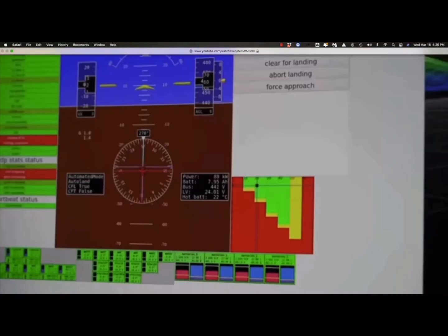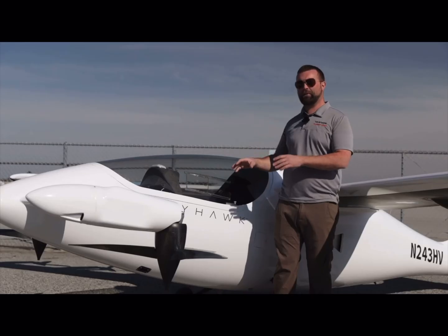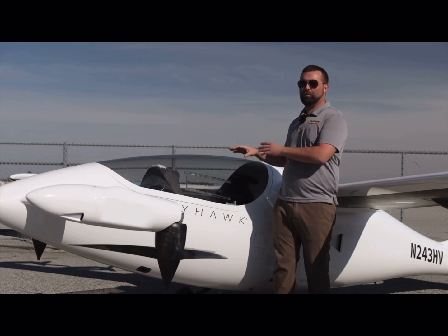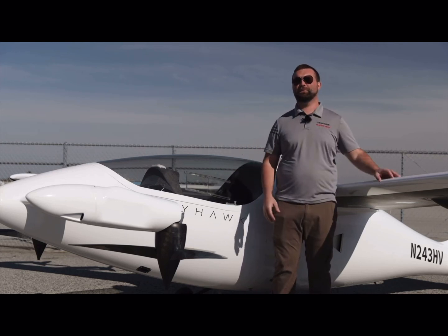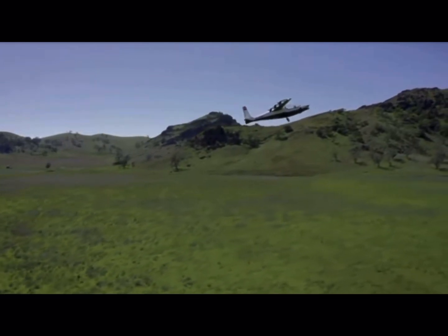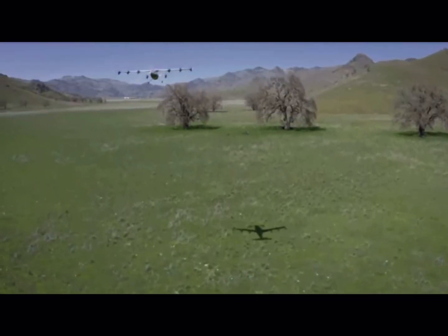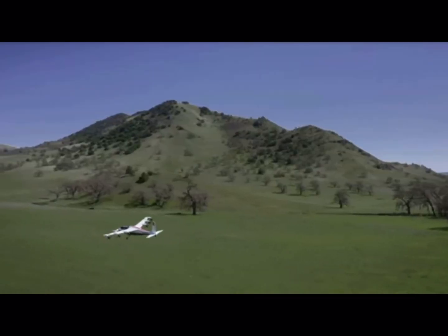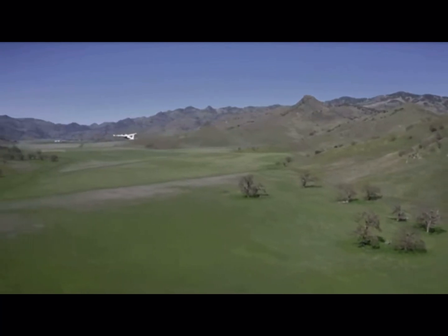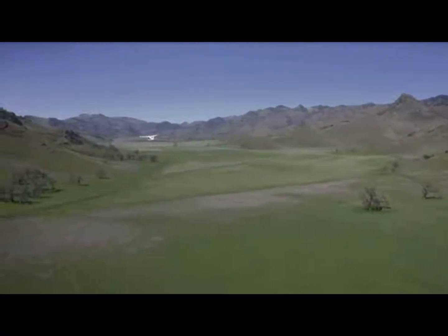So we can go out and test this aircraft, push the aircraft harder and faster than you would in a traditional onboard piloted aircraft because there's no risk to human life. The emphasis is always the expansion of the envelope of the aircraft. You can incrementally approach that process by starting with simple hover flights, then moving on to transition where it's a bit of a vertical flight, it's a bit of forward flight, and then finally all the way to cruise flight.